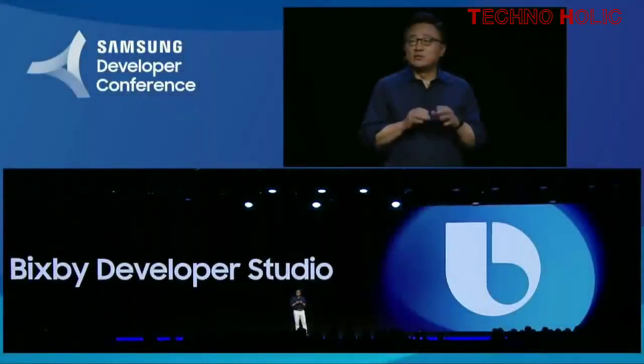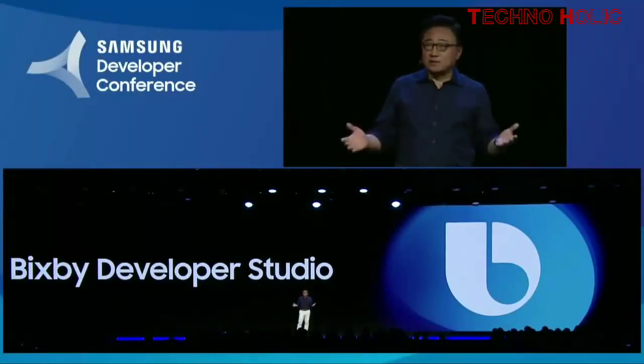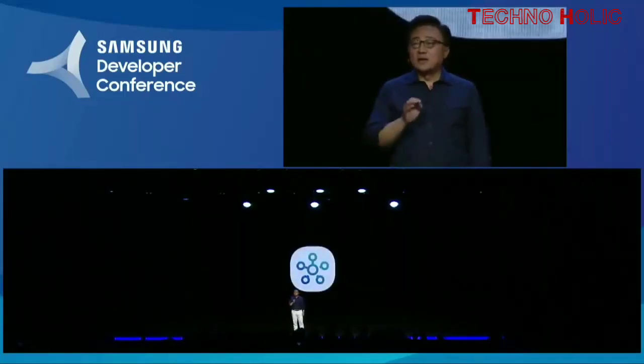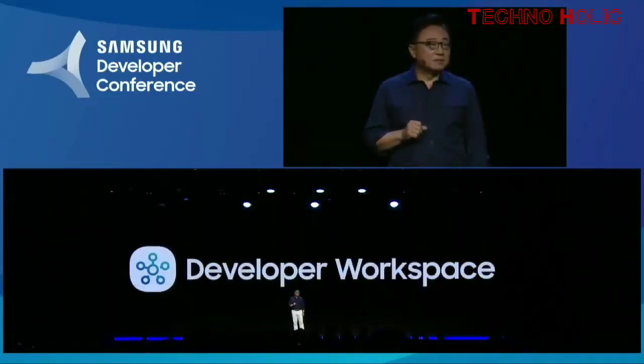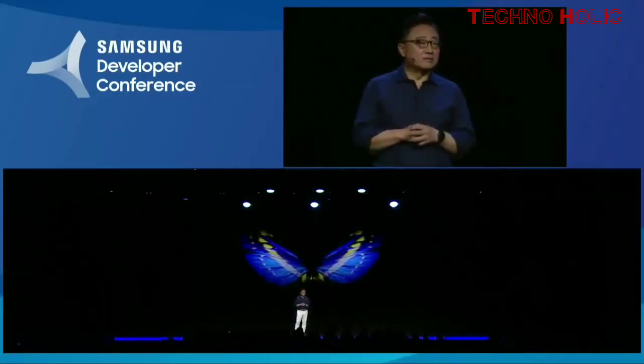SDC 2018 is all about seizing these opportunities. From the launch of the Bixby Developer Studio with its new dynamic program generation technology, to the SmartThings certification program and the SmartThings developer workspace, to One UI and our first foldable display. The potential to change people's lives has never been greater. And the opportunities have never been more exciting.